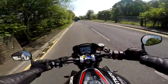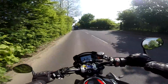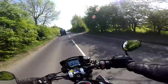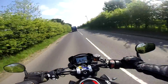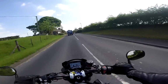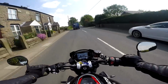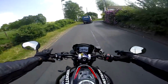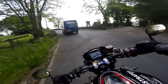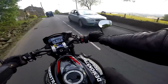I've still not been able to find the MPG, but if it's anything like the 675, like I'm riding it now, it'll be in the high 50s MPG, and on a motorway holding a steady 70 miles an hour, it's going to be about 65 to a gallon, so it's going to be quite economical as well. And it's comfortable. There's no vibrations through the bars or the foot pegs.